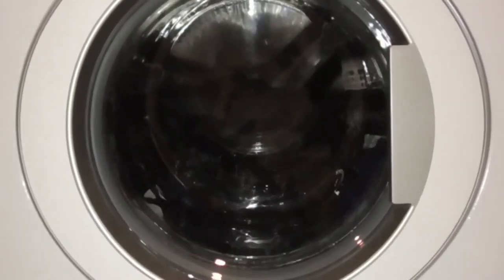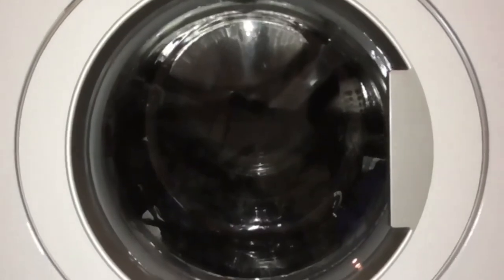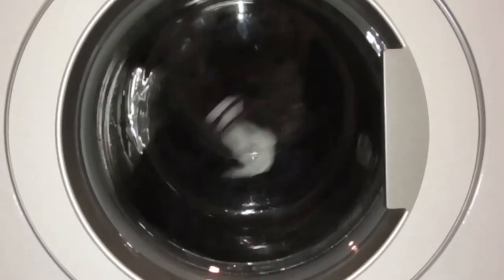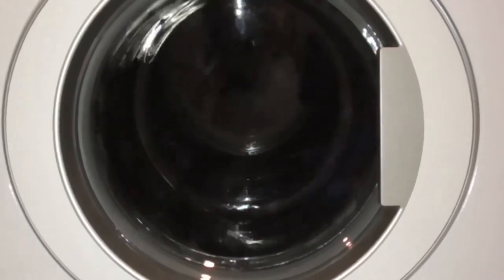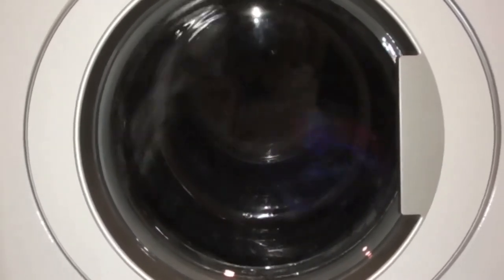I want to see what the water level gets up to anyway. As you can see, the water level is really low, by the way. Quite a low water level anyway. I've got a feeling the water level is quite low, obviously.